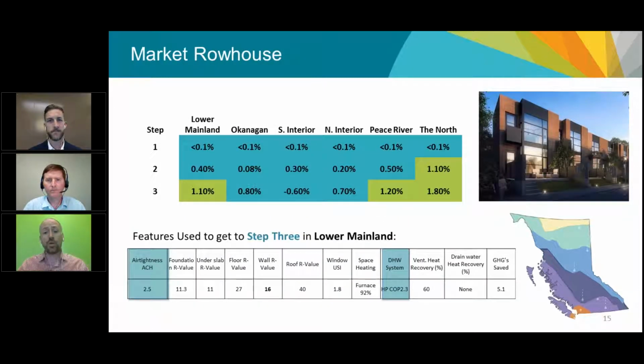Market Rowhouse, really great results right across the board here. So we're seeing majority blue right through the province. Everything's still below 2% though, no matter where we look. Really great applicability, we think, in the Okanagan Southern Interior for this, because we're seeing that actually step 3 is probably cheaper to implement than the current base code. Keep in mind that the code itself does escalate in stringency as we get further north in the province. So we all compared these costs against the baseline costs of the code.